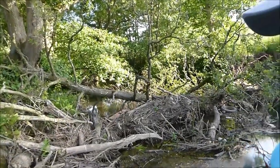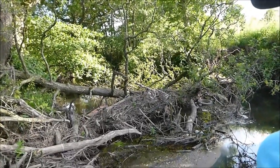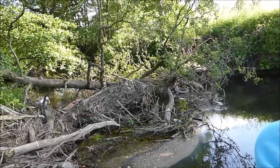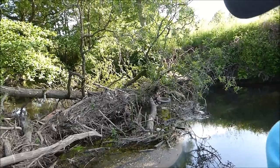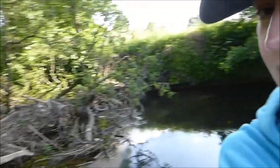a massive dam, which was caused by a fallen tree by the looks of it. And there's like a right load of rubbish piled up, including a gas canister by the looks of things. Loads of twigs, obviously. A tyre, there's always a tyre involved, isn't there? So not a great find, but it is a good find. It's good that I found it.